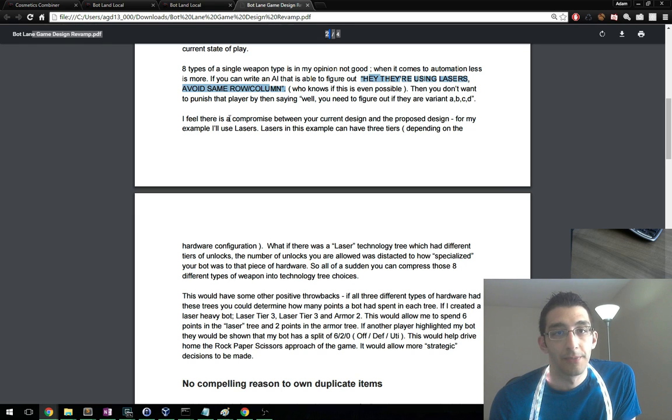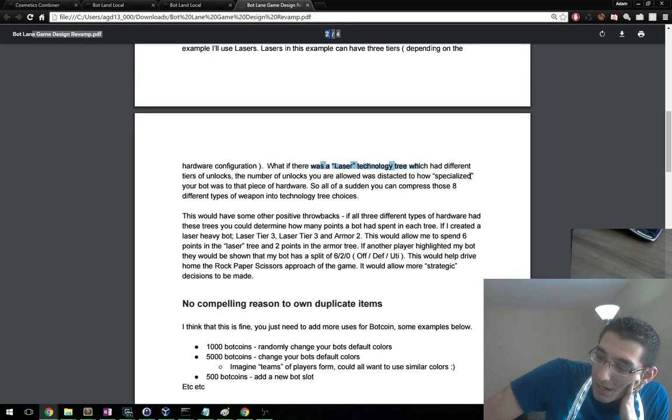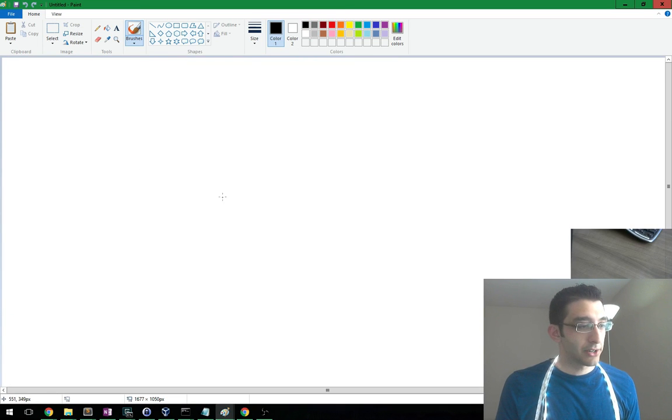I think, anyway. So I feel there's a compromise between your current design. Let's see. What if there's a laser technology tree which had different tiers of unlocks? So yeah, we're considering something like this, and the way we've been talking about it is there doesn't even necessarily need to be a tech tree.